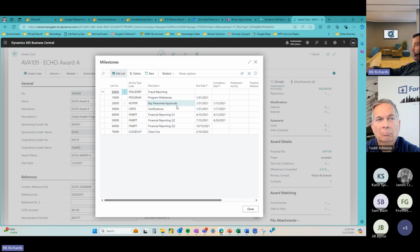Milestones, I've probably added some milestones to this award now that I want to track. What are the reporting milestones, the financial reporting, some fraud reporting? Are there program milestones, deliverables that I need to track? When is the closeout of this award? These are all milestones that I can track, and these are user definable so that you can align them with your funder.